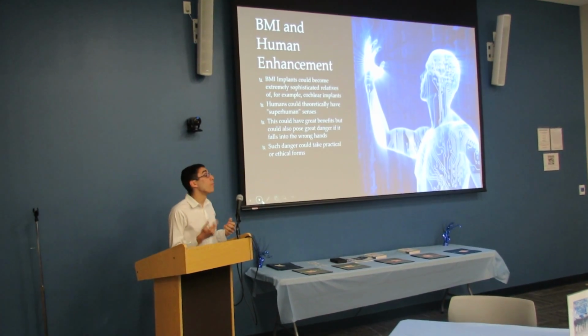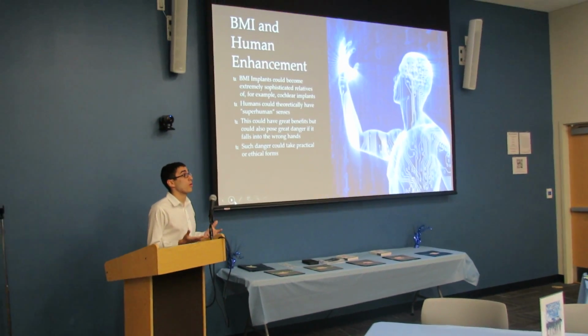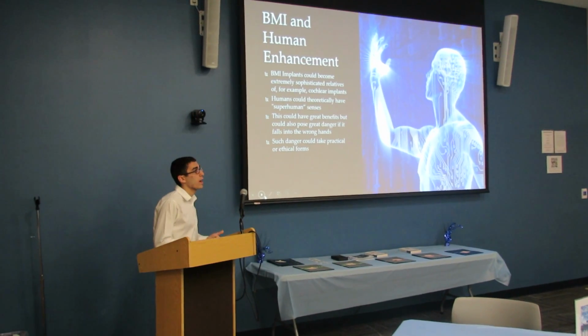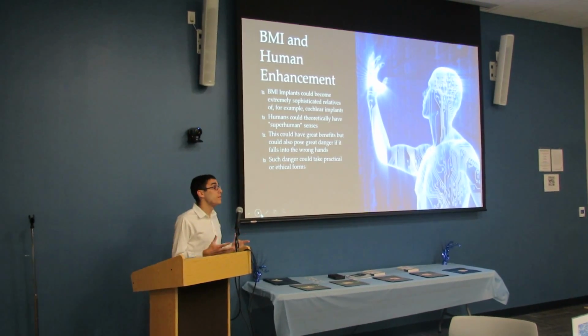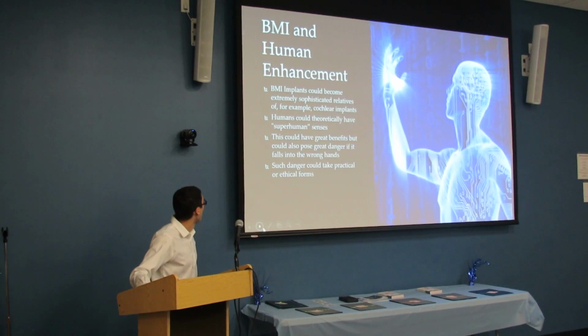And that could create a more effective workforce, a stronger, healthier society, but it also raises questions of what kind of dangers could occur if this power is given to everyone. And I know that sounds very science fiction-y, but the technology has the potential to become reality in the future.